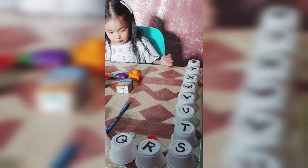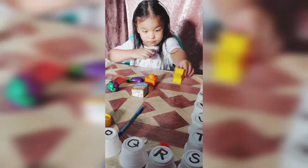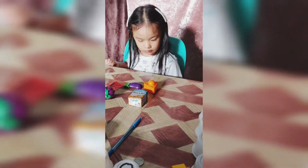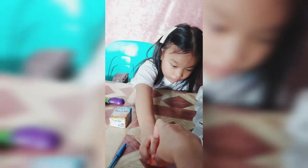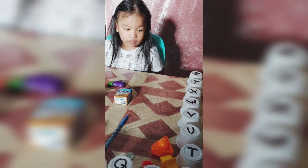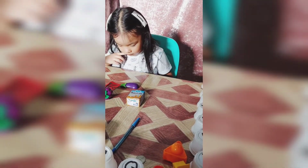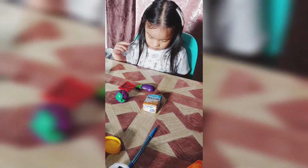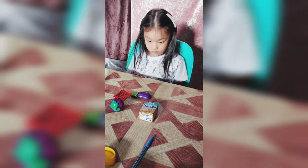S. S for star. Yes, very good. Be careful with the ring. T for triangle. Very good. What's next? U for... It's a Tagalog word.